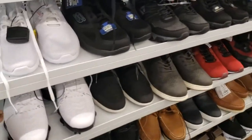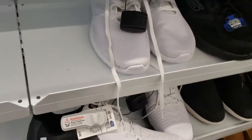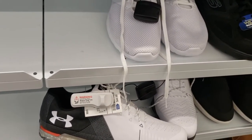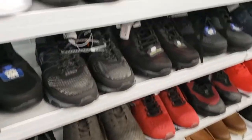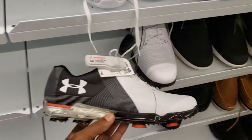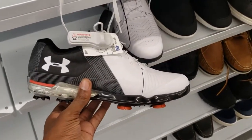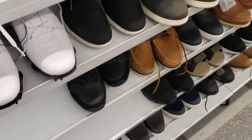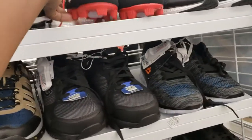See what's over here. Oh, these are the same ones. $44 here. We saw them at the other place for $49. So they're $44 here. Golf cleats. I know golf cleats are in, and it's something people should be going after, especially now for the summer. But let me know what you guys think, man. Get you into doing it, because you guys can find some really good stuff for the low.